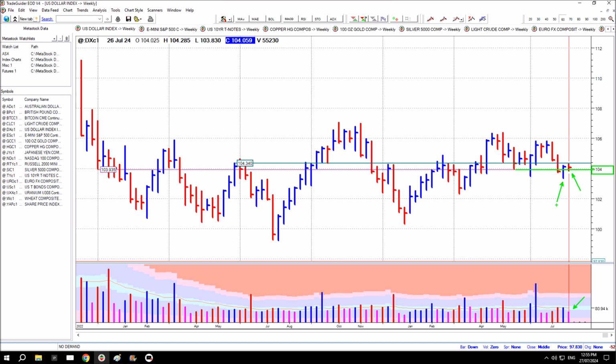This bar suggests buying support is present. These two bars suggest selling pressure is present. And the low volume this week shows that activity was low. So there's not much being given away here, and it may be that some sort of economic news is the catalyst for a move in one direction or the other.